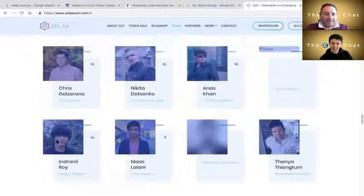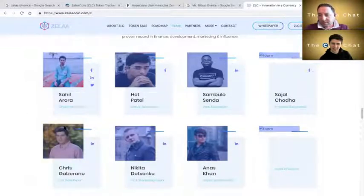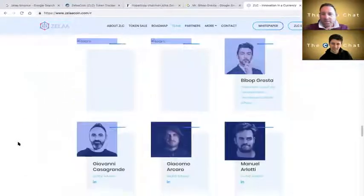The team is clearly founded by Indian guys, Sahil Arora and Het Patel. They're guys from India, and I know that Zelaa is an Indian project. But what's really weird is all the advisors are from a town in Italy called Rimini. Giovanni, Giacomo, all four of these guys are born in Italy as advisors. And that's a little bit strange that the entire team of advisors are Italian.